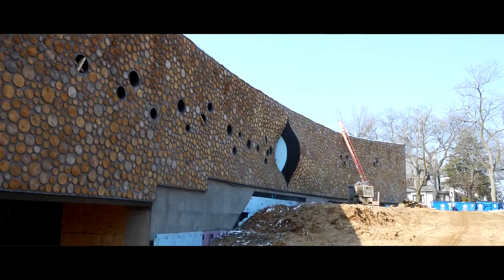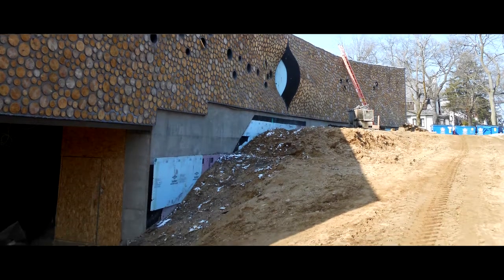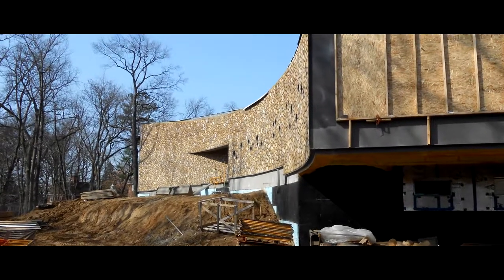We had to actually train the mason contractor. We actually had to have training at our yard, then build mock-up walls to make the tradesmen aware of how to actually construct this. When we started construction, we held another class here in Kalamazoo for the masons.